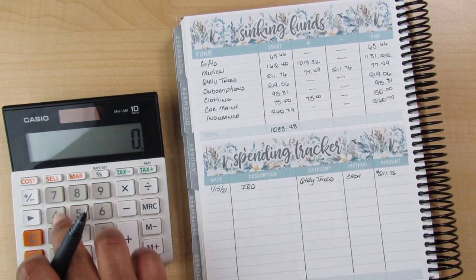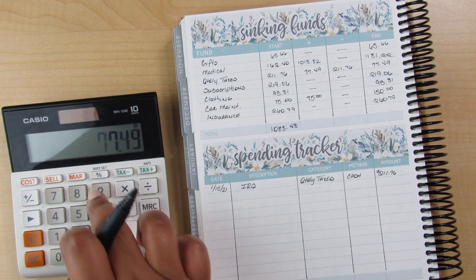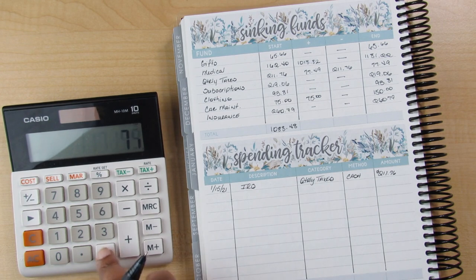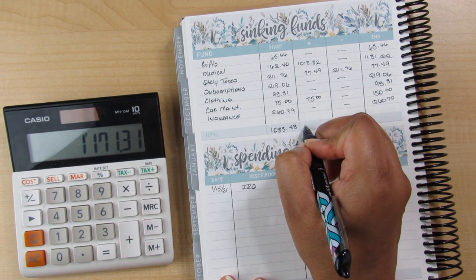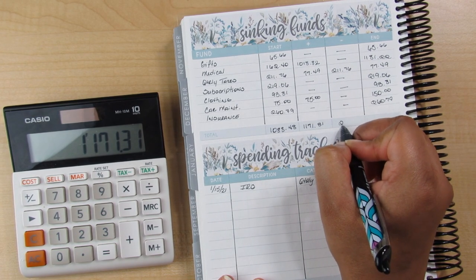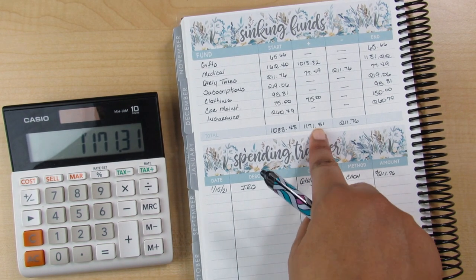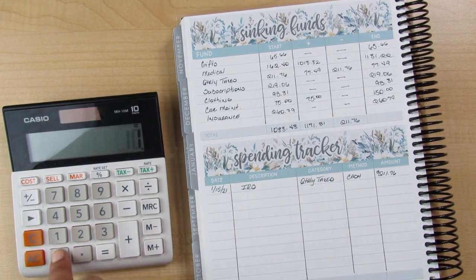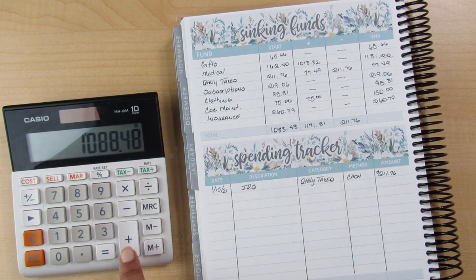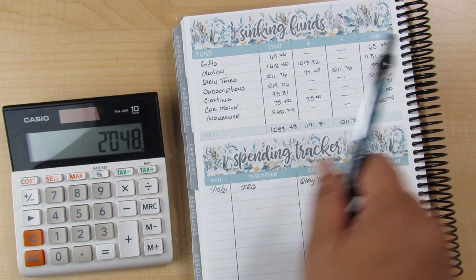What I added this month: 1018.82 plus 77.49 plus $75 is $1,171.31. And then I spent $211.76. So I'm gonna play with my scratch paper. I'm going to add my total deposits plus my starting balance, and then I'm going to subtract 211.79, and so I should have $2,048. $2,048. So let's see what this adds up to.